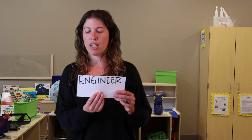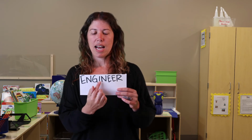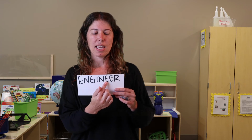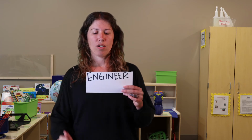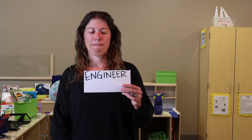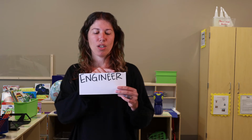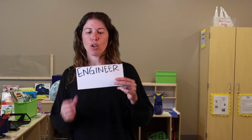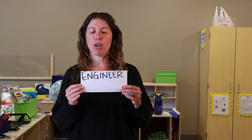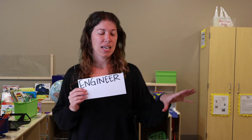And the last word we're going to be talking about is engineer. All right, so engineer. E-N-G-I-N-E-E-R. Oh, wow. Can you count how many E's are in this word? Very good. We have 3. 1, 2, 3 E's. Great. So what is an engineer? An engineer is the person who makes the design. Okay, so today we're going to be the engineers because we are designing a straw house.